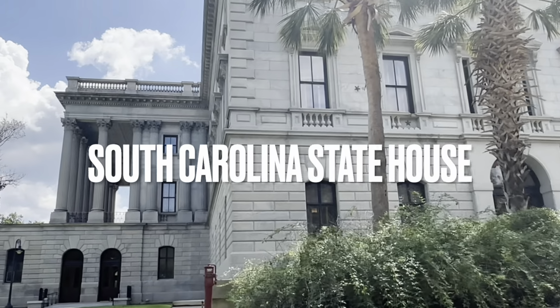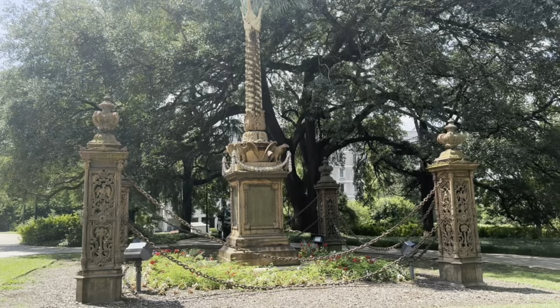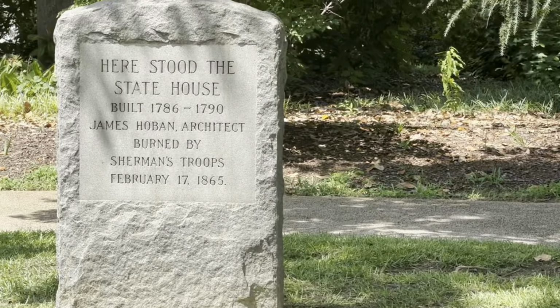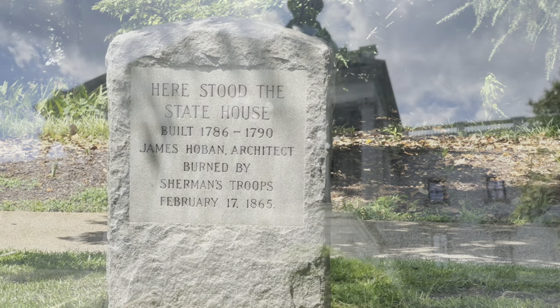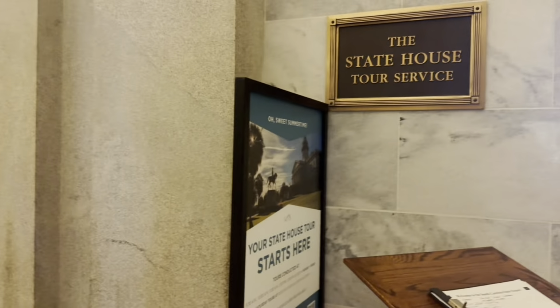So welcome here at the South Carolina State Capitol. State House. Burned by Sherman's troops in 1860. I'm looking for the same thing. That's the tour office.